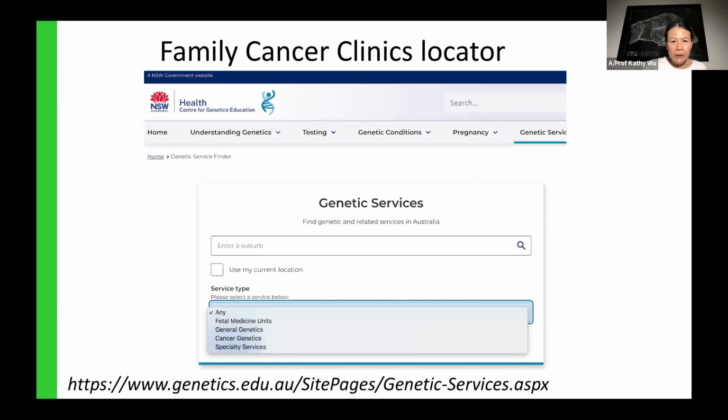So this is the familial cancer clinic locator, where you can find your local familial cancer or any local genetics clinic, actually. It's divided into general genetics and cancer genetics, and this is housed at the New South Wales Health Centre for Genetics Education website. Alternatively, you can also find a list of the clinics from the HGSA website, the Human Genetics Society of Australasia website as well.